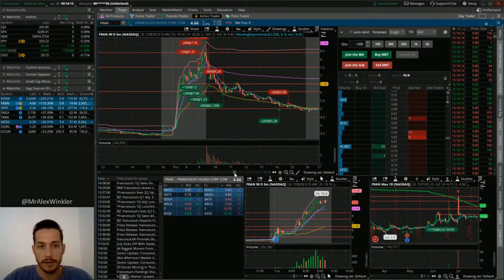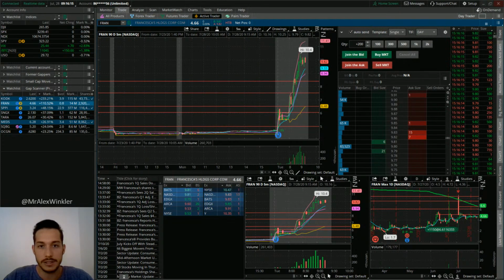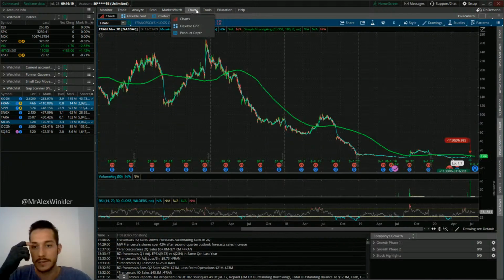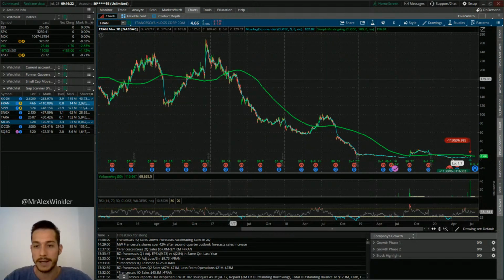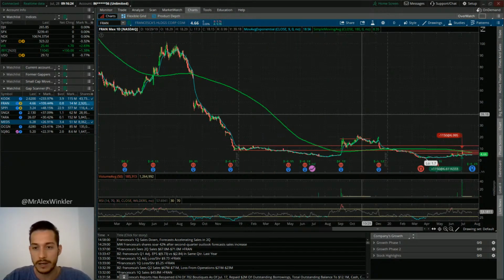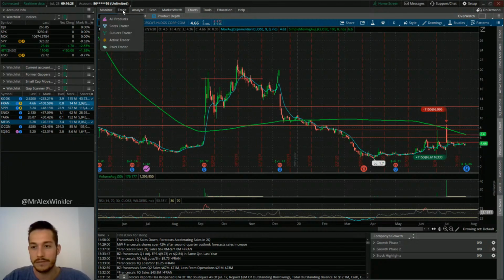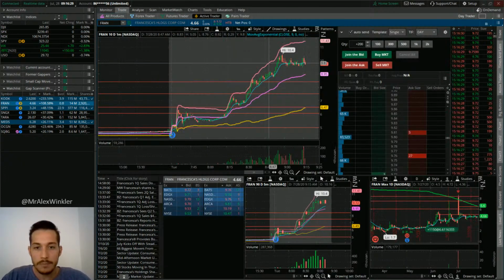So just be very careful with FRAN. Just kind of keep that in mind. I don't know if it's going to happen again, but sometimes it's good to kind of acknowledge how this thing's played out in the past. Long-term chart also not really looking too hot. Big support here at about 6.5. But that's all the way down here.